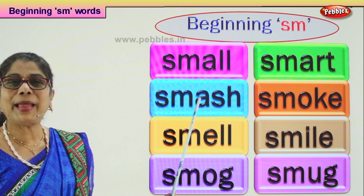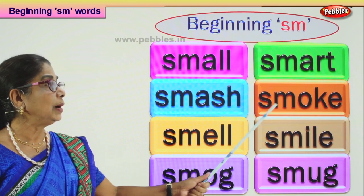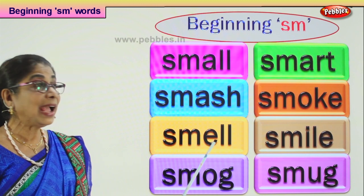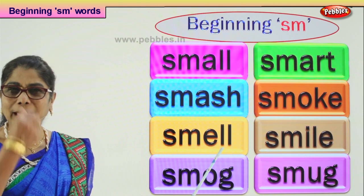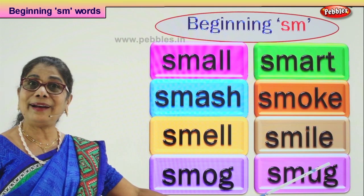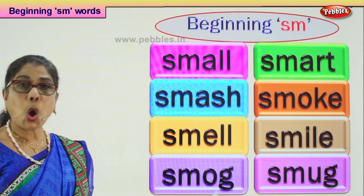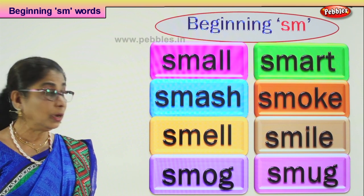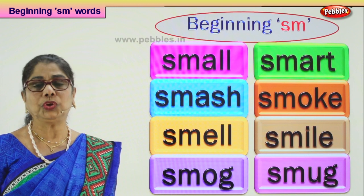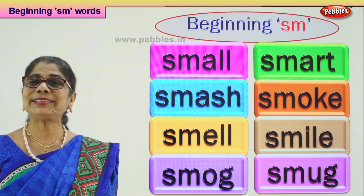Ash. Smash. Oak. Smoke. Smell. Smile. Smog. Smug.